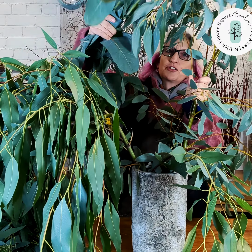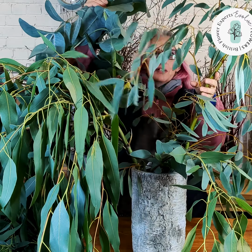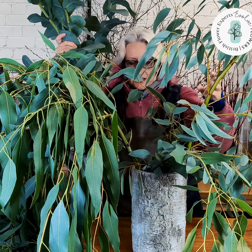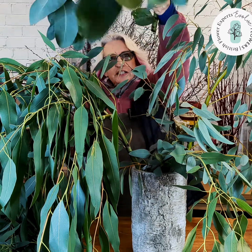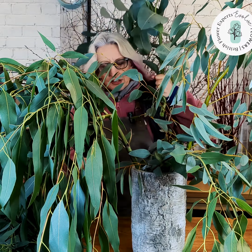I would really like to show you some of our super euca. This stuff is amazing. One of our growers has got a veritable forest, lots of different varieties, and super long stems. Eucalyptus, as you know, grows like crazy.